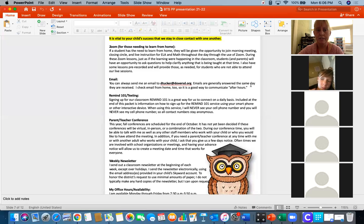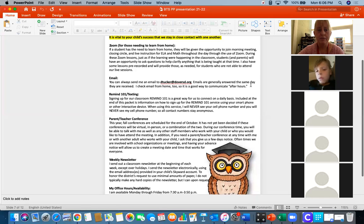At the end of this packet, there'll be information on an app called Remind 101 that you can use. It's kind of like a texting situation, and I don't see your phone number, you won't see my phone number, but it's also a quick way to communicate with me. There will be parent-teacher conferences this year in October.